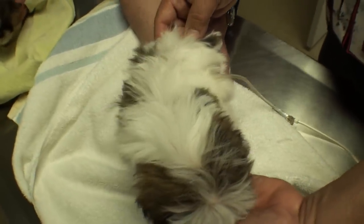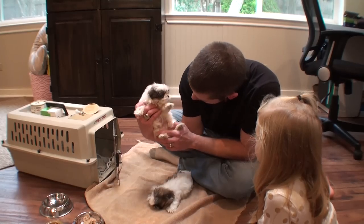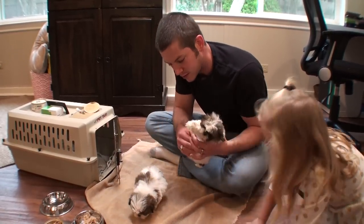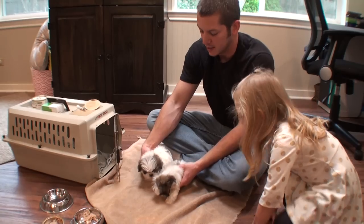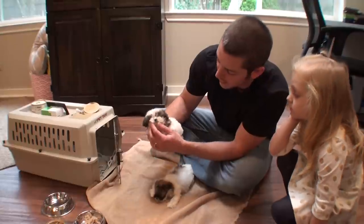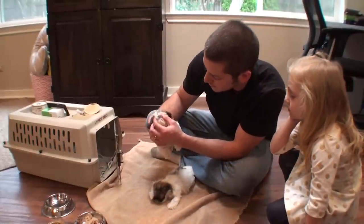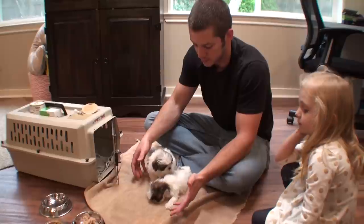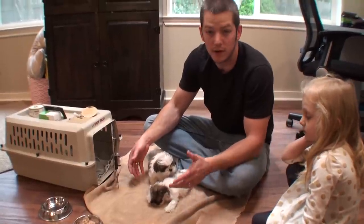But they have skin infections on their bellies. And this one might be worse. But just really nasty, blistery, scabby skin. And their gums are super pale white, meaning that they are anemic. They don't have very much blood, red blood cells circulating through their body. So that'll make them a lot sicker too. That can be from infection or parasites.